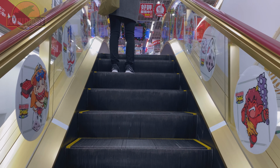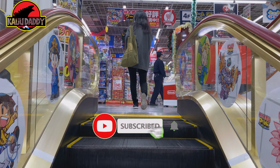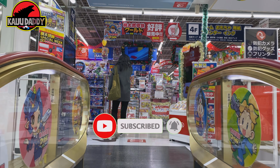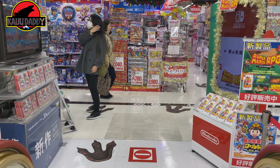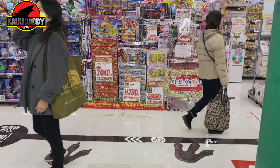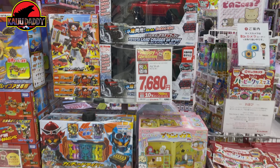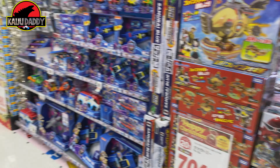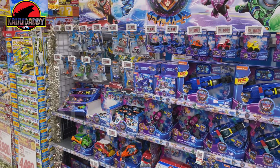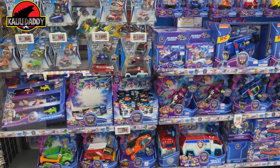Now, back with another Toy Shops of Tokyo, this time checking out BIC Camera Yurakucho. So this is one of my favorite electronic stores. It's always been one of the places that I like to go and visit, especially when I'm around Tokyo Station. So as you can see, they have some sales. This is Christmas season, so there's a whole bunch of stuff. There's a whole bunch of Paw Patrol stuff there.